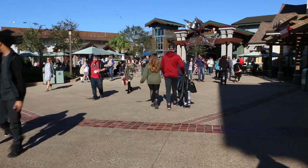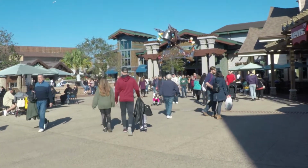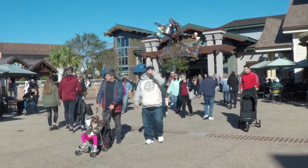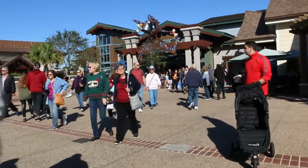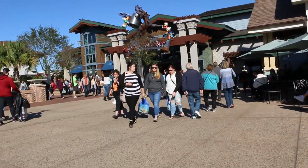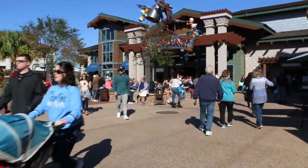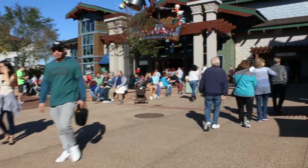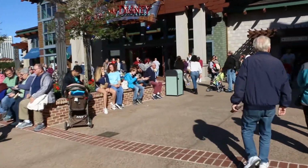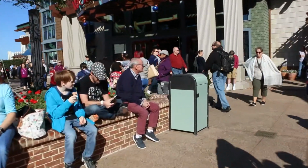The World of Disney, which I believe is the world's largest Disney store. It is huge. This is just a quick video of Disney Springs today. Tomorrow I actually will be going into the parks because a really generous cast member has given me a comp pass. Actually, we traded comp passes, but still.